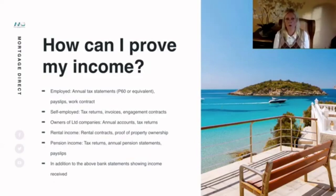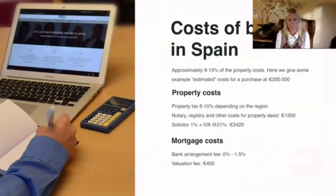For limited companies or owners of limited company, where you're paying yourself a salary and you're drawing out the dividends, the banks will want to see the annual accounts for the company and also your personal self-assessment or tax return. For the rental income, the banks want to see the tenancy agreements, proof of property ownership. For pension income, it could be a tax return, annual pension statements. In addition to all of the above, the banks also want to see the bank statements for the last, on average, between 3 to 6 months as an additional proof that the income's been received into your account.